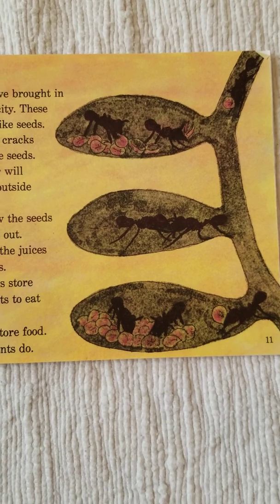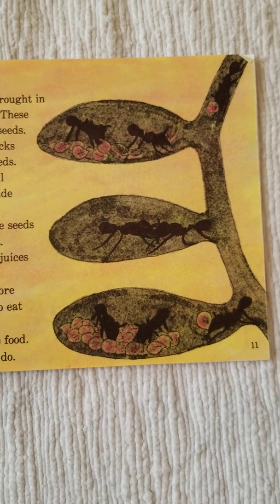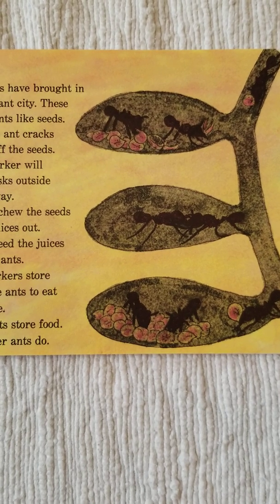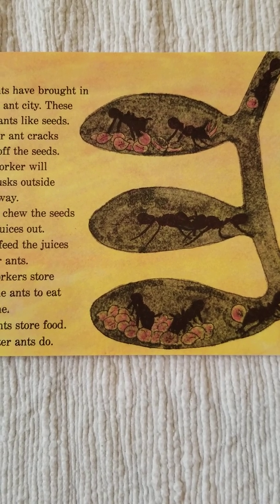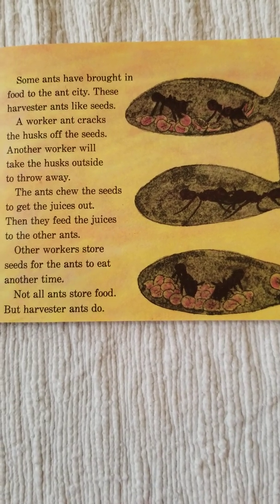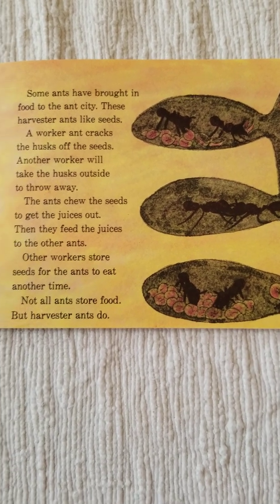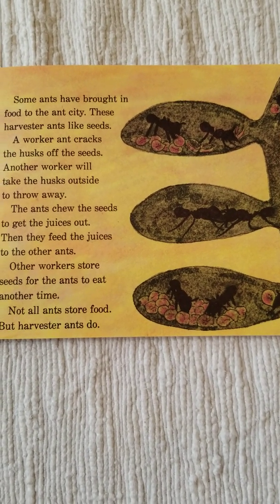In the rooms of the nest, the worker ants do many different kinds of work. It is like a city, a busy city of ants. Some of the ants have brought food to the ant city. These are harvester ants, like seeds. A worker ant cracks the husk off the seeds, and another worker will take the husks outside to throw away. The ants chew the seeds to get the juices out. Then they feed the juices to the other ants. Other workers store seeds for the ants to eat at another time. Not all ants store food, but these harvester ants do.